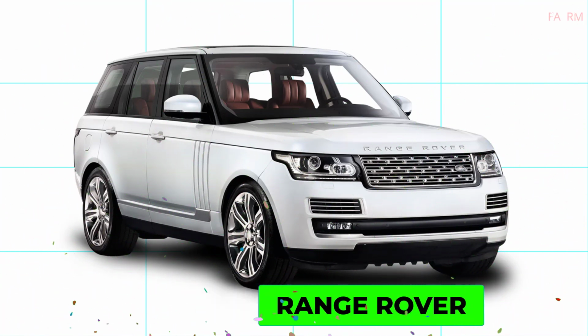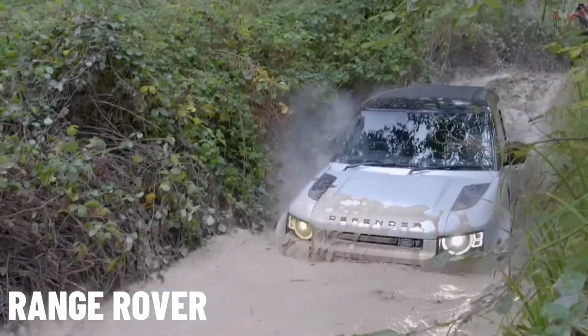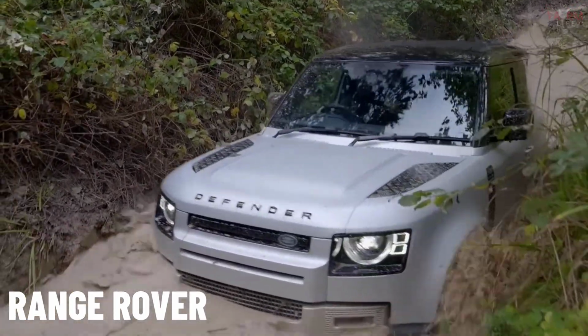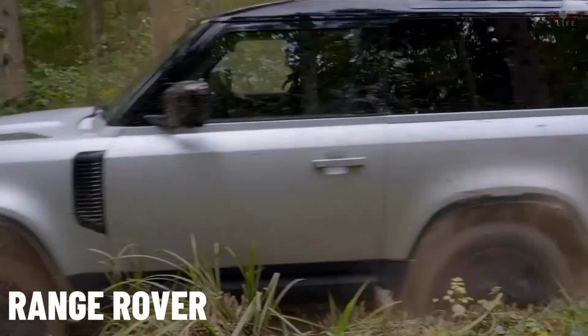Range Rover. This is a vehicle from the brand Land Rover, originating from the United Kingdom. It features top-tier off-road capabilities, luxurious interiors, and outstanding performance on all terrains.